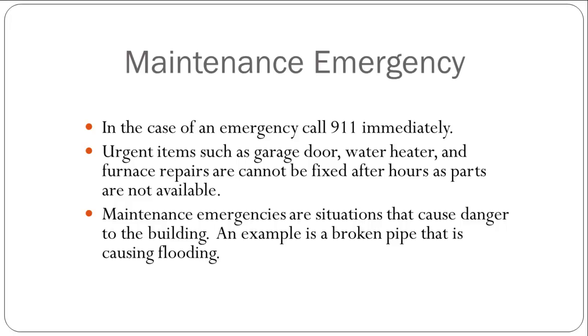Please do not confuse emergency situations with maintenance emergencies. If there is a fire, somebody is hurt, a crime is taking place, or other emergency that threatens the safety of anyone, call 911 immediately.